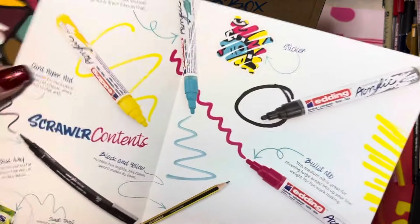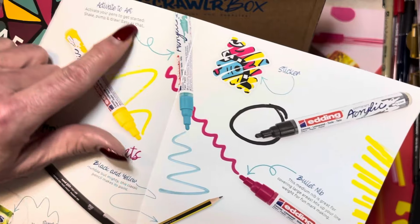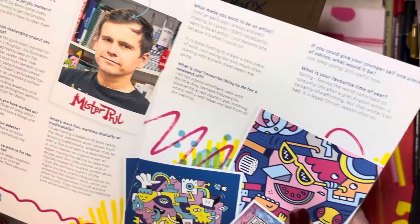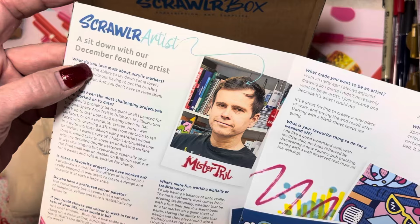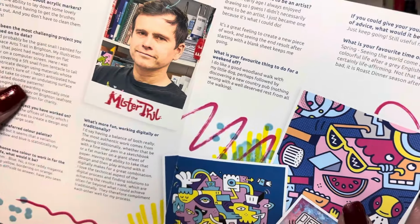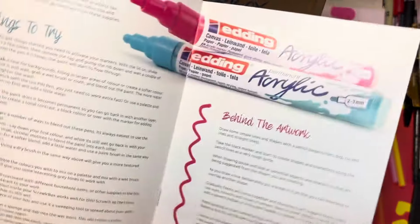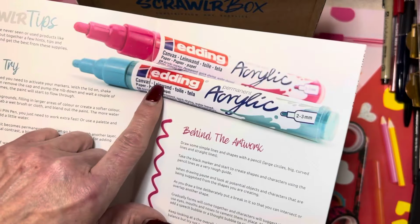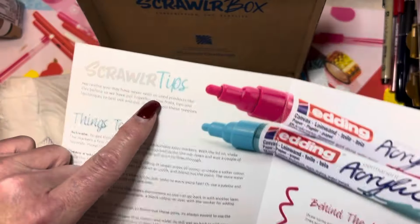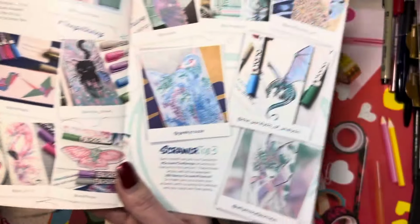Now, these are the items. You know, you get a sticker. Look at, you got even more Posca markers. Who is our featured artist? Mr. Phil. And that's his design. So he's very abstract. Acrylic permanent edding. Oh my gosh. They're 2 to 3 millimeter. He tells you things to try, tips behind the artwork. Look at this, guys. Oh my goodness. Can you see all of that?